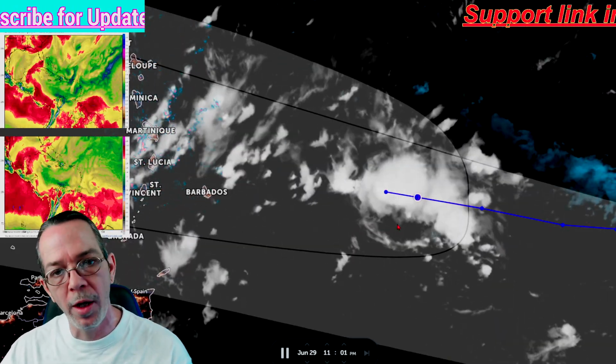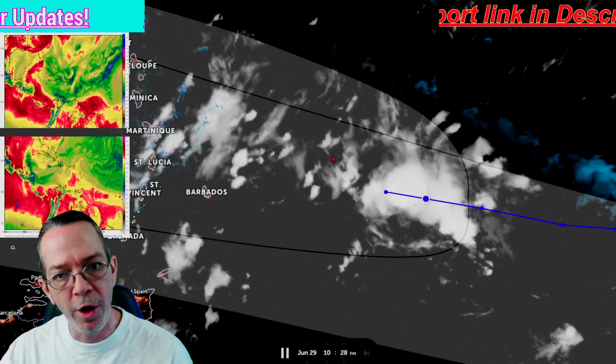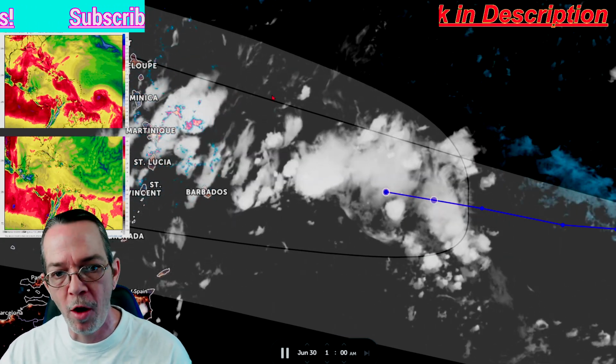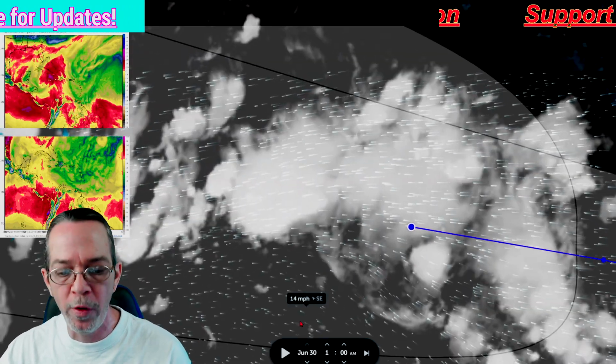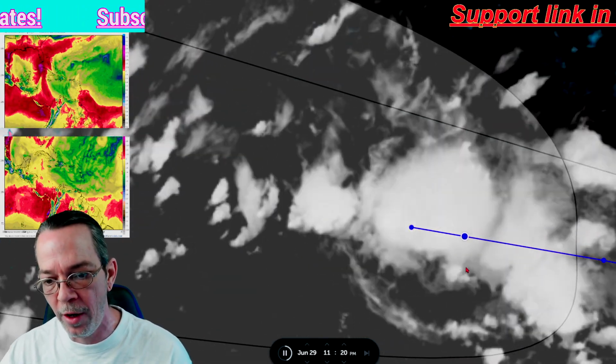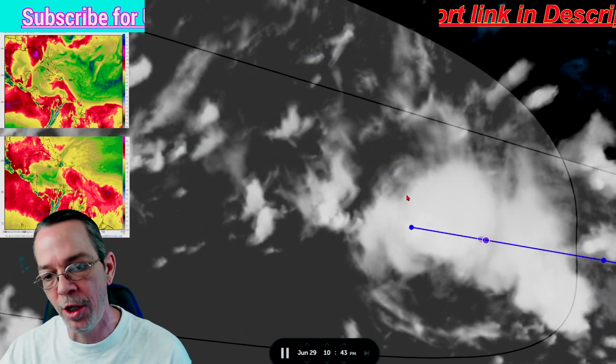Now this is 95L. It's looking really unhealthy. It's getting sheared by a lot of wind shear. You can see all the clouds going from south to north, and you can see the storms moving from east to west on here, and it's really getting a lot of wind shear at the moment.